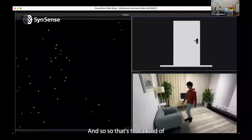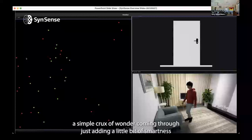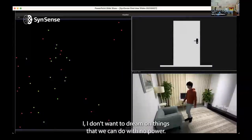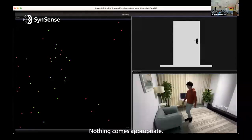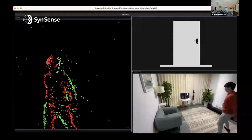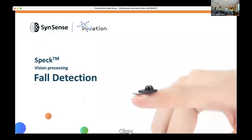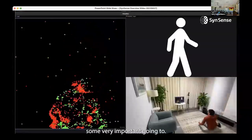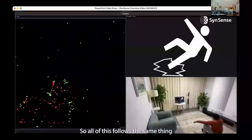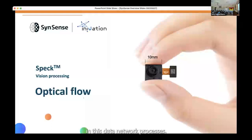That's the simple crux of what we're trying to do, just adding a little bit of smartness to the types of things that we do. Because I don't want to dream of things that we can do with no power. Nothing comes for free. We're saying it's going to be low power, so we're also trying to do things that are within that budget. Okay, the fall detection, it's again a similar thing. If you fall, it's going to detect it. All of this follows the same pipeline: DBS data, your network processes it, you get your classification.